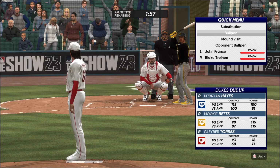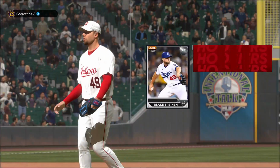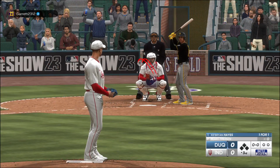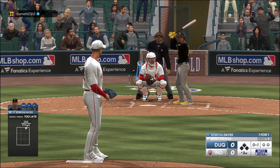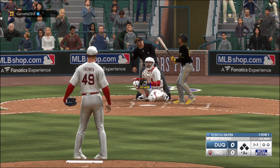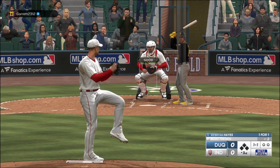Back here at Coors Field, now batting Key Brian Hayes. Blake Treinen will take over here. He has a great slider with tons of movement. Now the right-hander ready to go. Still no score. He got away with one there, but he knows he can't go into that spot very often against a guy like this. Next pitch misses. One and one.